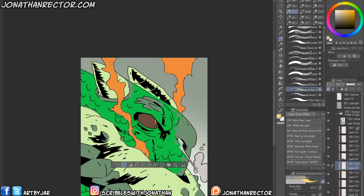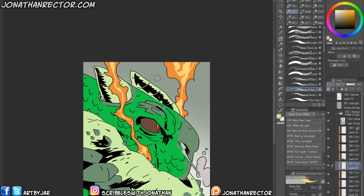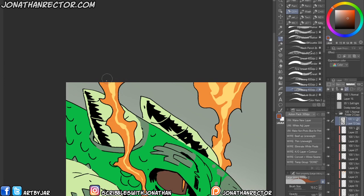Let me grab inking for this. We're gonna punch the saturation and stuff up too. We're gonna change the line color here because this is fire. It doesn't really look too much like fire. So go here and we'll go down here. We'll pick a little bit of a red. All right, let's see how this looks. And maybe we'll really punch it up.